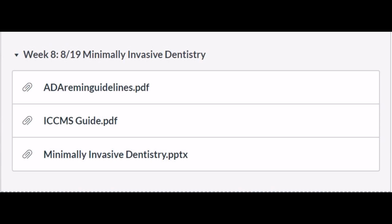We're going to focus on prevention, focus on conserving healthy tooth structure. Definitely we don't want to remove more tooth structure than is absolutely necessary. And if possible, we want to heal the tooth structure that's there already.